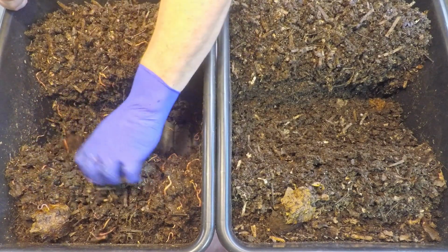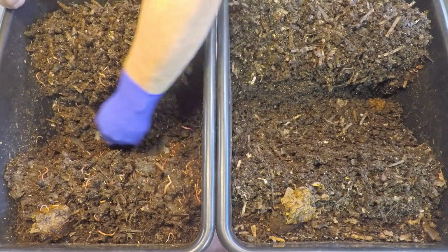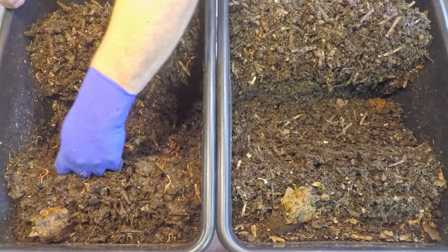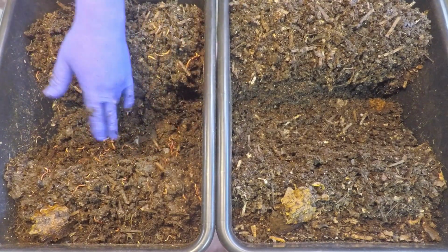We're not quite at the point where a system would require us to blow a fan across the top of it and then come back every day or two to till up the material and stir in the dried materials off the top surface. So I think here we're still in pretty good shape.